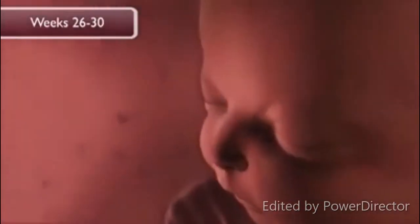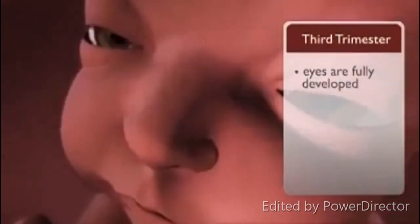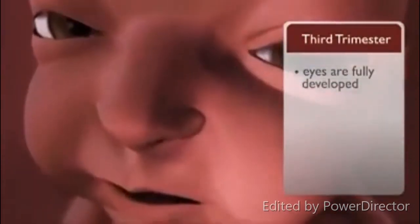The third trimester begins at 26 weeks. At 26 to 30 weeks, 24 to 28 weeks after conception, the eyes are open and fully developed. They can sense light and produce tears.